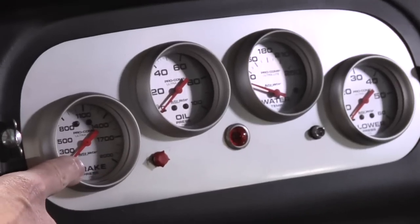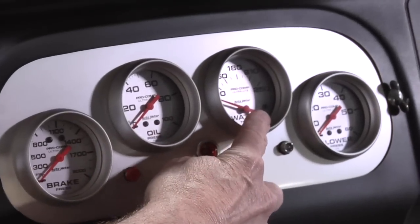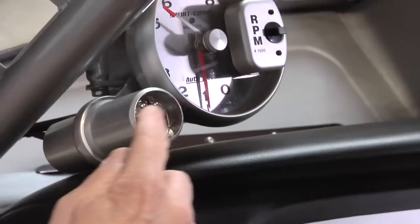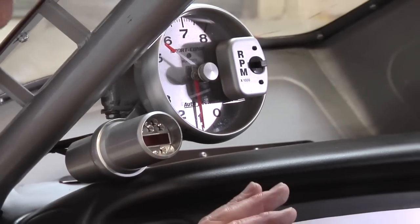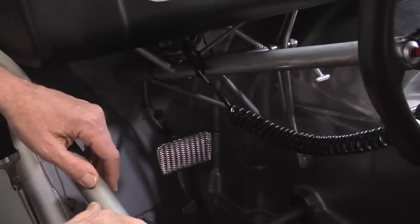This is braking pressure in the hydraulic system, oil pressure, water temperature, and boost pressure, tachometer, shift light. So that's basically it. And this is logging all the other stuff here, your brake and your throttle, just as in a standard automobile.